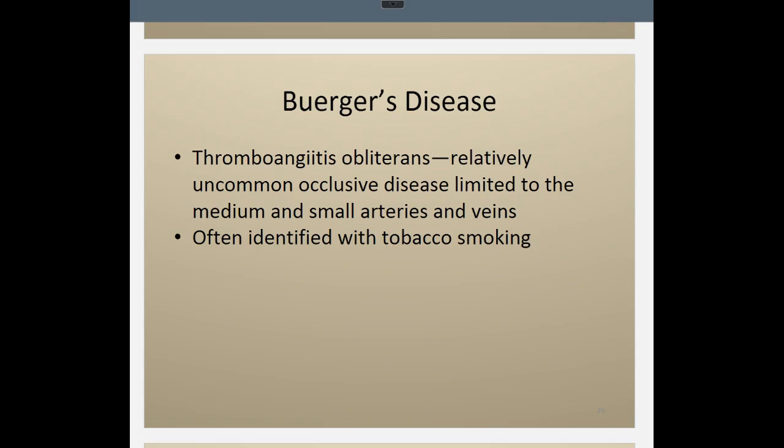Buerger's disease. Another name for that is thromboangiitis obliterans. A relatively uncommon occlusive disease limited to the medium and small arteries and veins. Very frequently in patients who are big tobacco smokers. The veins are probably least commonly involved, and it can even be an autoimmune type disease or hereditary. It can extend into the tissues around the vessels, resulting in fibrosis and scarring.